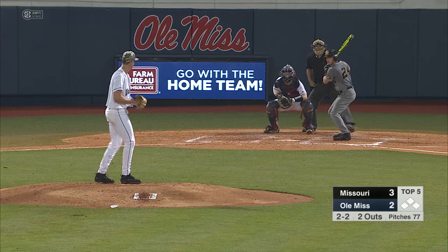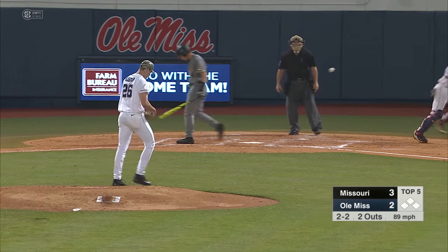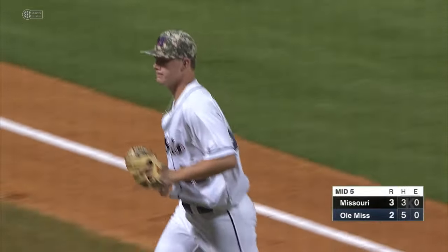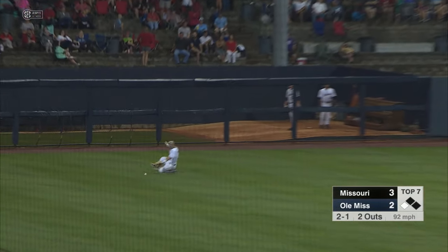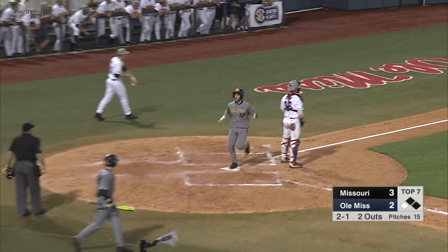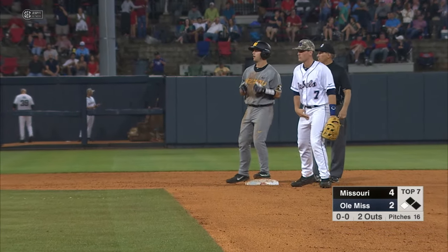Move forward in the postseason, try to make a big bid for postseason. Back-to-back strikeouts. Excuse me, strikeout, flyout. 2-1. This ball lined into left field, a base hit, and that's going to score a run. Dillard slides and knocks it down. Missouri trying to go first to third with Bond. That is an RBI double for the eight-hole.